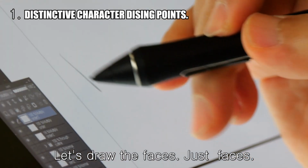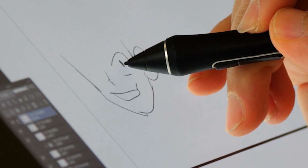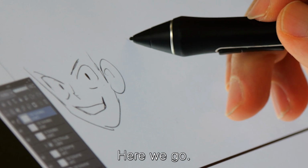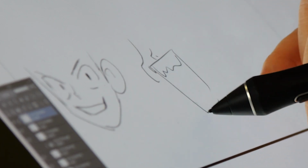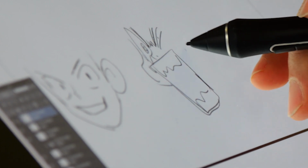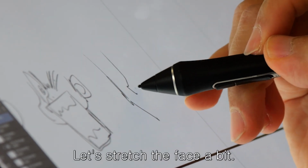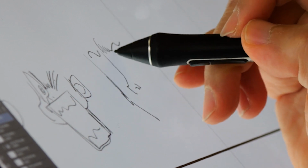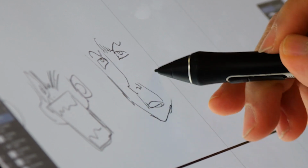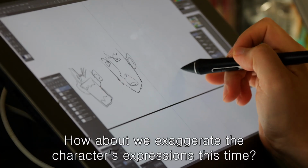Let's draw the faces. Just faces. I'm drawing a face that resembles Senku a bit. Here we go. And another one. Let's stretch the face a bit. I like it. How about we exaggerate the character's expressions this time?